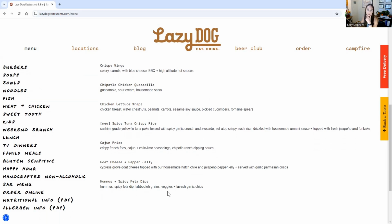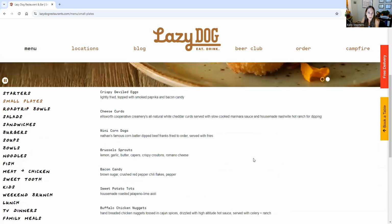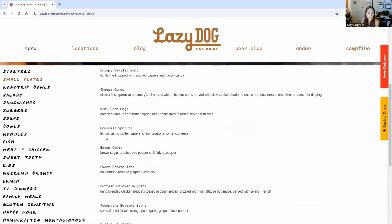When I'm looking at menus, I typically will look to see what type of ingredients they have, because we can take all those ingredients and create our own thing. Let's go to small plates. Eggs, nope. Brussels sprouts right here. There's lemon. Okay, butter right there. That's not going to be vegan. It's not going to be for us.